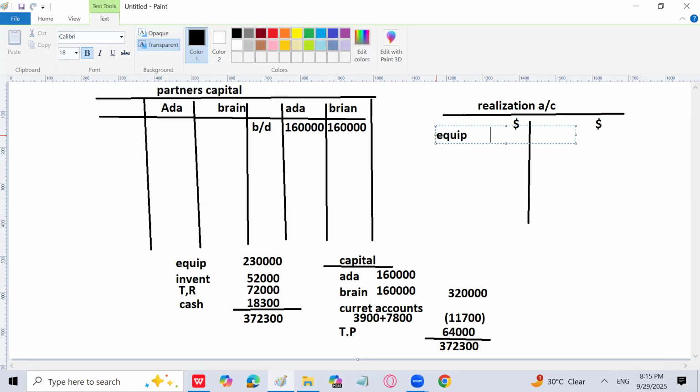How come realization account debit, assets credit with the book value 2,30,000, then inventory, that is 52,000. Then we have trade receivable, that is going to be 72,000 with the book values. You know that in realization account, we always write book values. Then cash, that is 18,300. This is the only question in which cash has come in realization account.